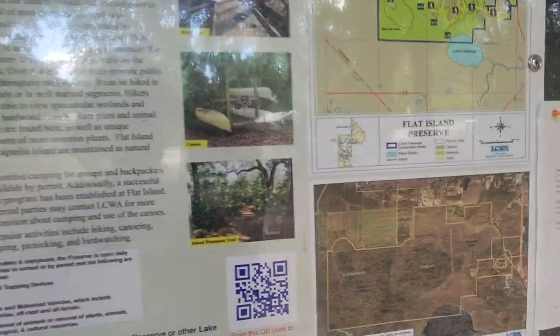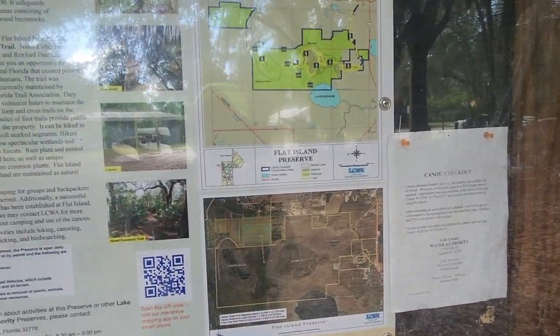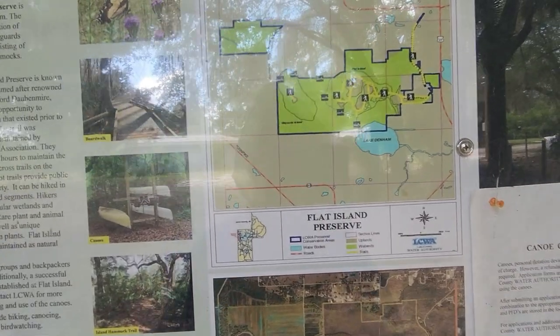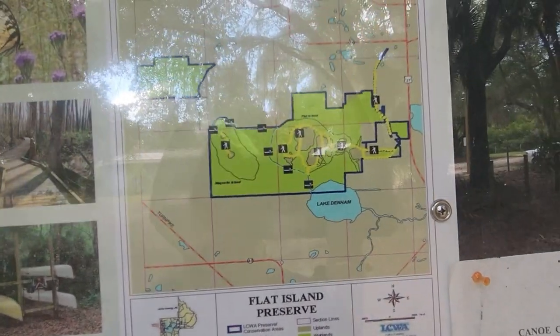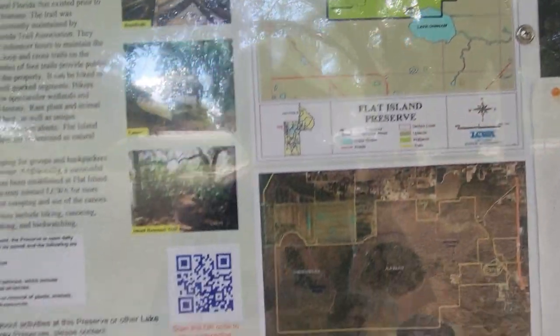Okay, I hope I'm seeing clouds behind me. I don't know if you've got reflections coming off the glass of what I'm seeing. So here's the trail system. I'm looking at it. It doesn't give you... Oh, here we go. Let's see.